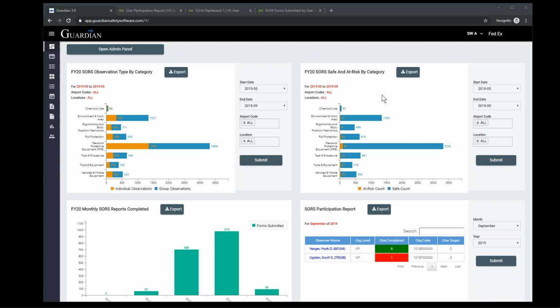And what they've done is on their form, as I'll show you in a little bit, they have broken their individual points into point categories such as chemical use, environment and work area, and fall protection. And so here they're looking at tallying the safes and at risks for each of those categories of safety.